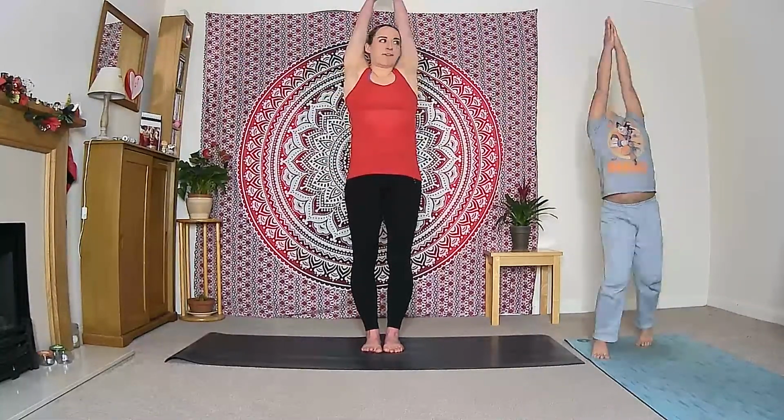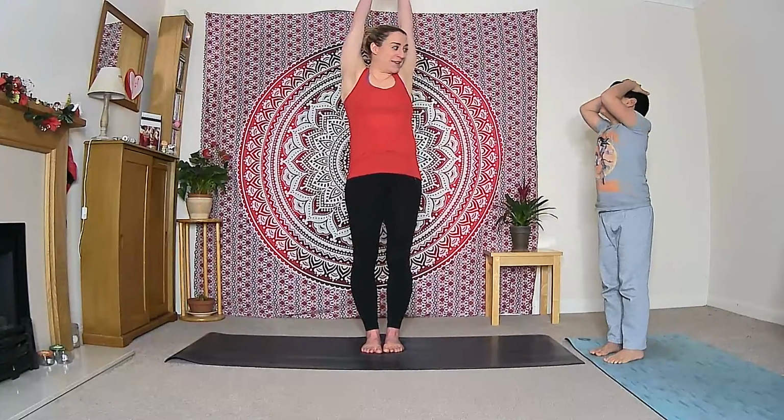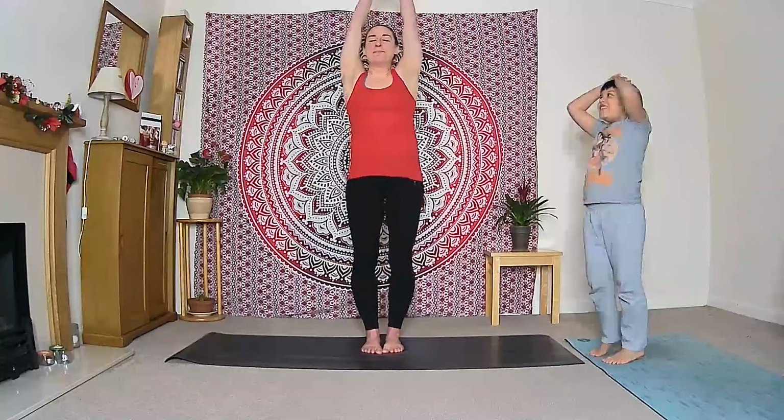And then open your eyes, reach up, make yourself as tall as the tallest mountain that you know. Do you know any names of some mountains? Where are the mountains that yoga comes from? The Himalayas. The Himalayas is a big group of mountains in India. And that's actually where a lot of the yoga comes from. It started there a long, long time ago. So make yourself tall.